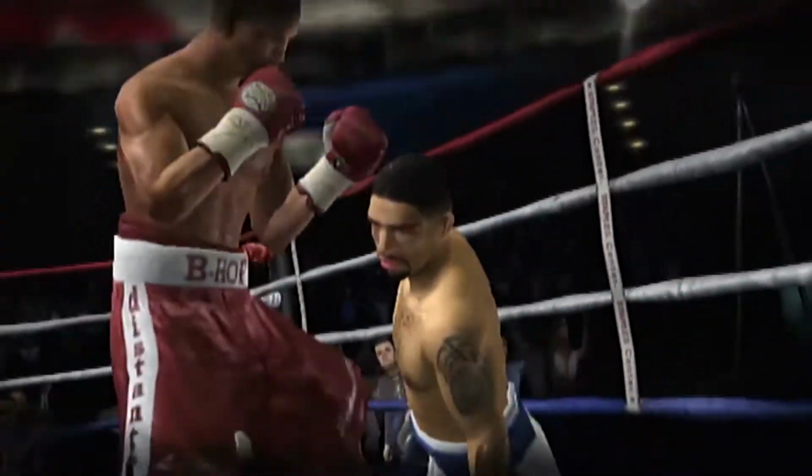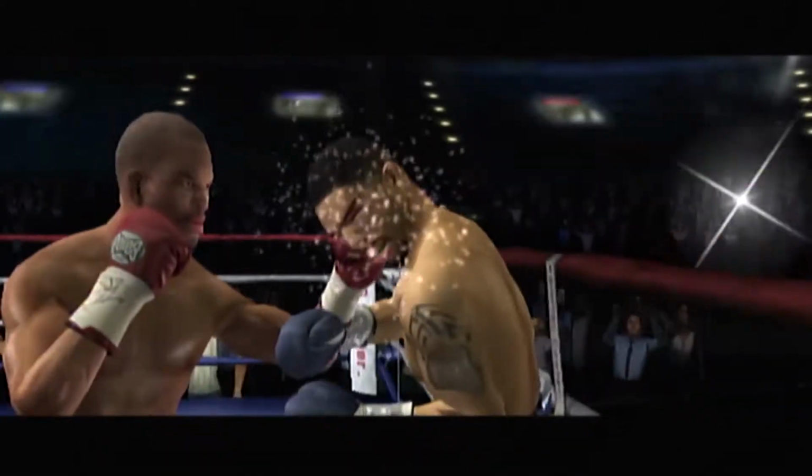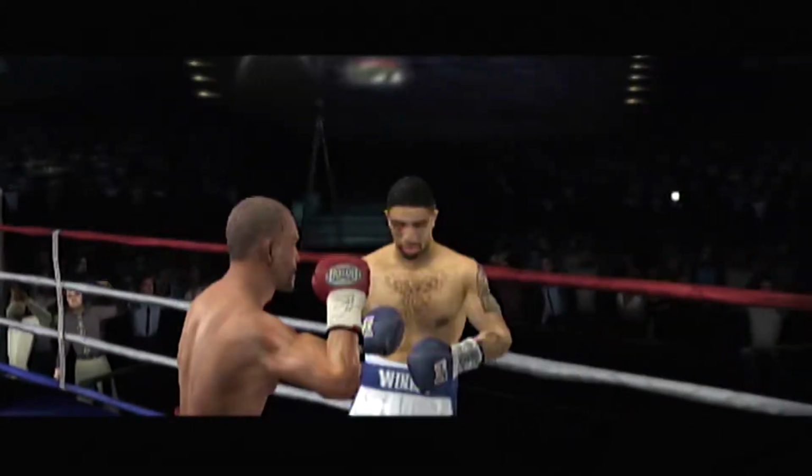Tremendous uppercut slams into his opponent, and he drops him yet again. Hopkins wouldn't let him fall down. You can see here on the replay how he wanted to keep going.